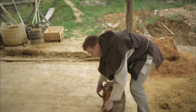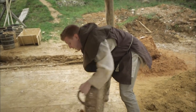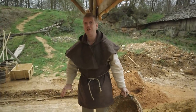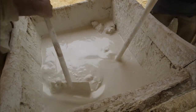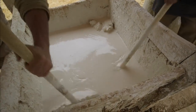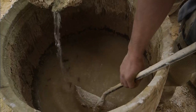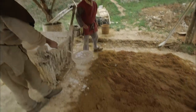Due to the huge amounts of sand required to build this castle, they try and source as much as possible from the local area. And luckily, having the quarry right there means you've got a huge amount of sand on tap. Lime is the key ingredient that adheres the stones to one another. It's made by heating limestone to 900 degrees and then mixing it with water to create slaked lime.